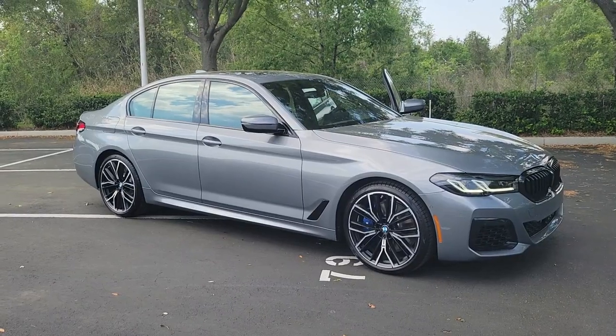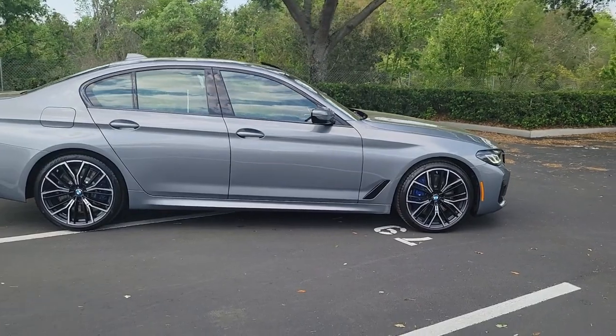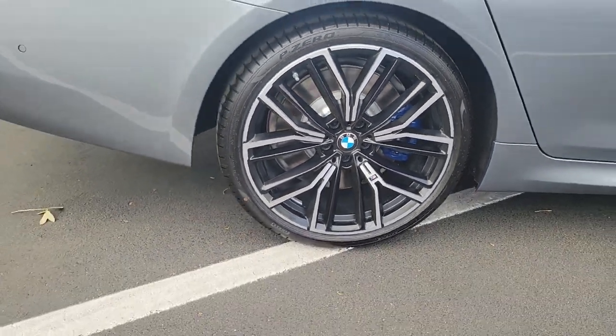Look no further than the 2023 BMW 540i. See for yourself when you take it out for a test drive. Our professional staff looks forward to giving you excellent service.